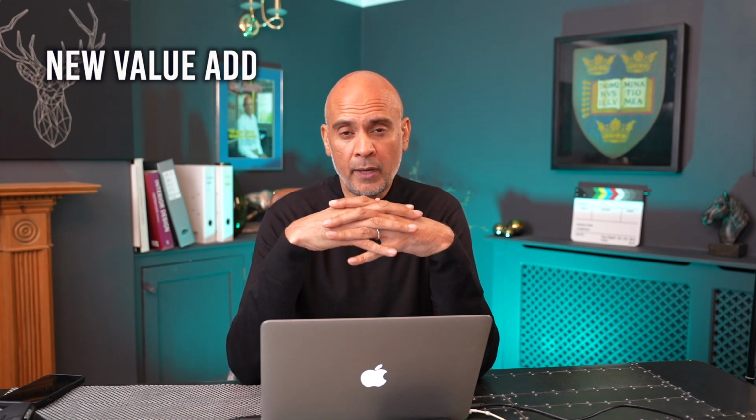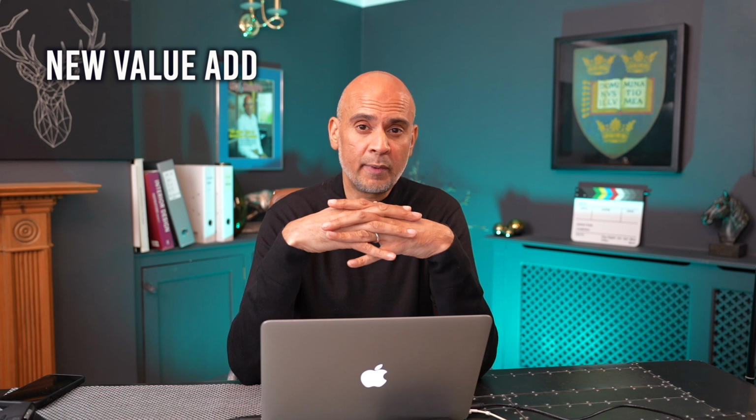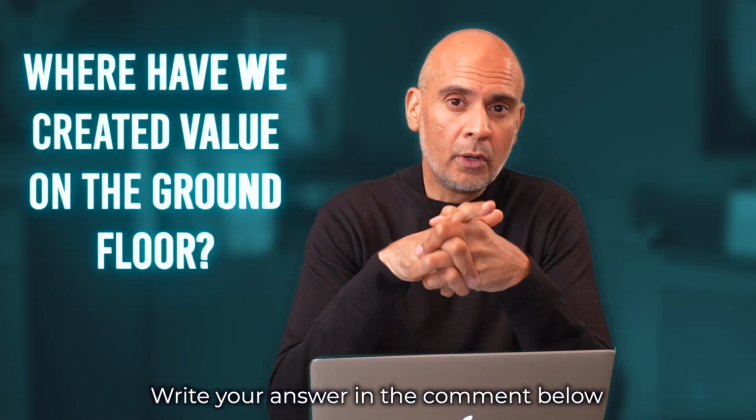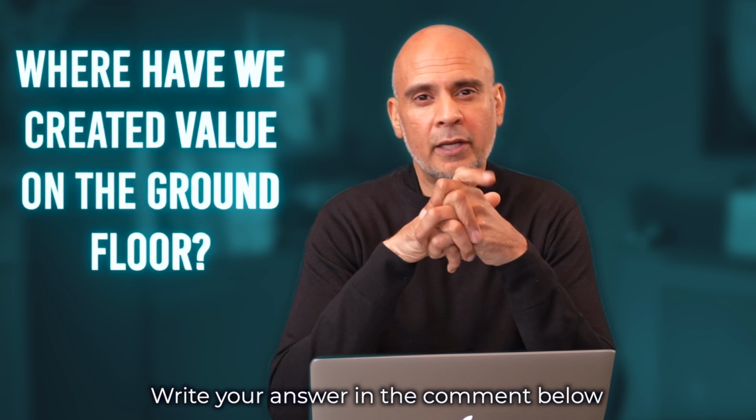Before we go upstairs, it's really important to note that the house was originally on the two floors that we've been in, the ground floor and the first floor. Everything that we're going to see upstairs is new value add. It was the original loft space, and what we've created up there is two bedrooms and a bathroom. Now, a question that I've got for you guys is, where have we created value on the ground floor? Let's take a look upstairs.